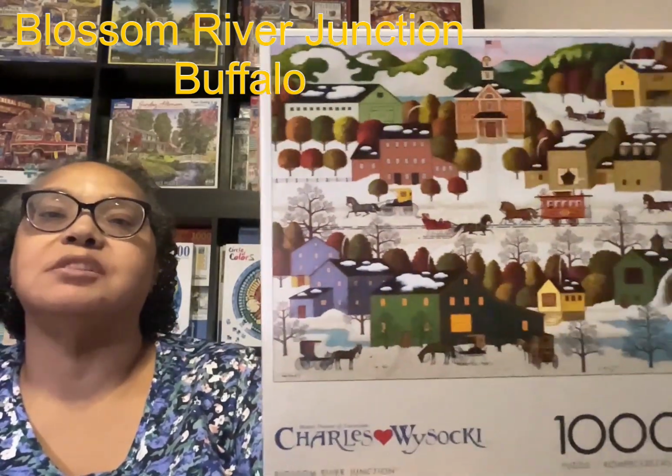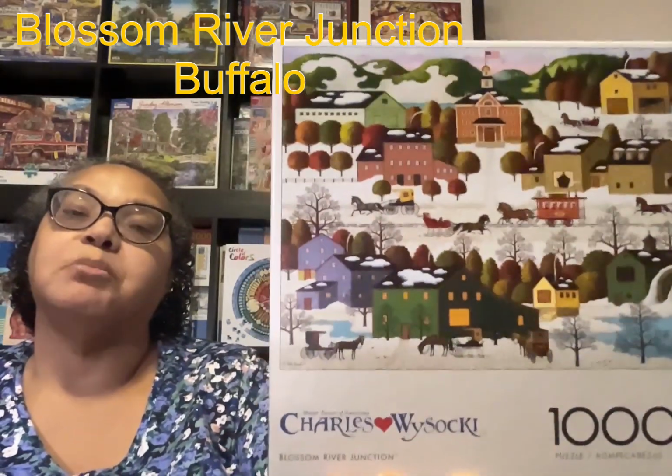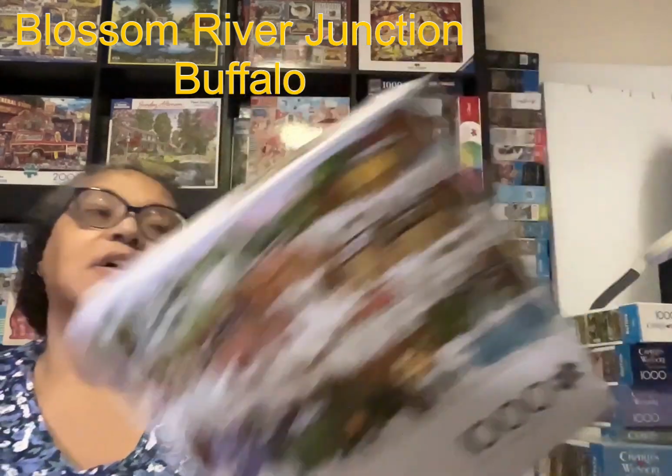Okay, so in no particular order, this is Blossom River Junction, and I just wanted to see what the scene was, and it looks kind of like fall. So Blossom River Junction. All of these, like I said, are used. They've been guaranteed to have all the pieces, but even if they don't, I paid $6 each for them. And because I bought so many from this seller, the $6 each, she knocked off 50 cents per puzzle in that batch. So she knocked off $3. So it was just a fabulous, fabulous deal.